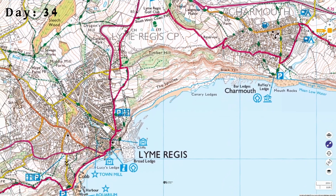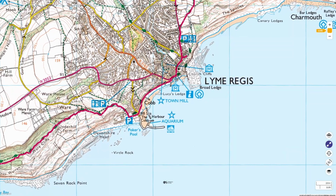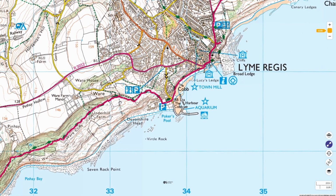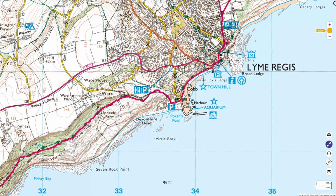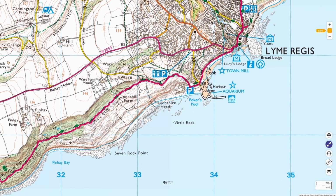Next morning, coming back down into Lyme Regis again. Stopped here for a coffee, and after I got myself sorted out, did a bit of stretching in the car park, and then went into the undercliffs. There's a warning sign as soon as you climb up into here that says that it's a really tough walk to the other end and that there's no way out if you decide that it's not for you, so you just have to go through it.